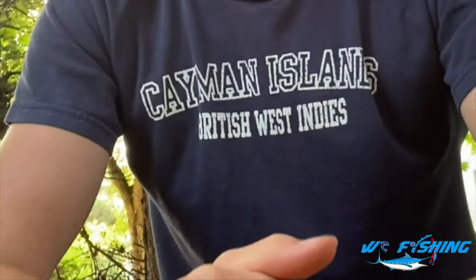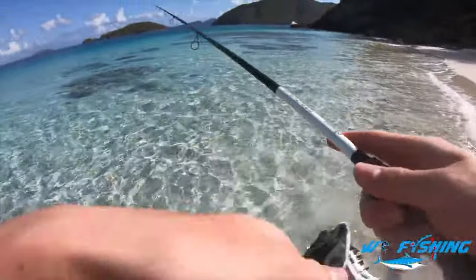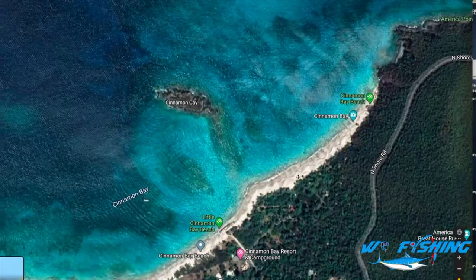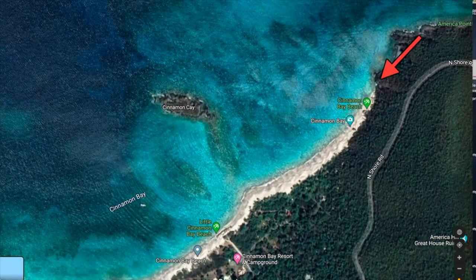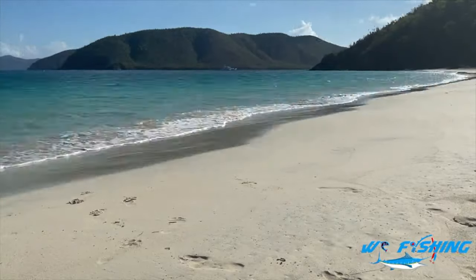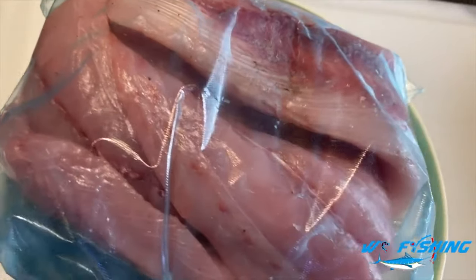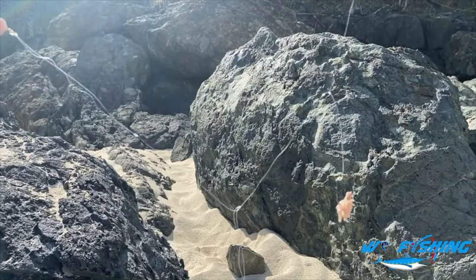Basically, we continued casting the spoon, and I continued casting lures for quite a while. Eventually, I reached the very end of the beach. Now, keep in mind, there was nobody on this beach. It was completely desolate up until a little later in the morning. I decided I'm going to go ahead and throw out some bait. For bait, I had some of the mahi rib meat, and I was throwing that on a chicken rig I had tied on the previous day.